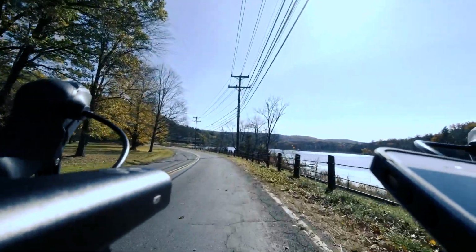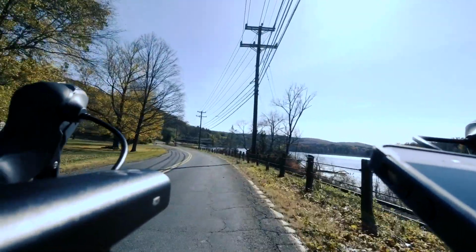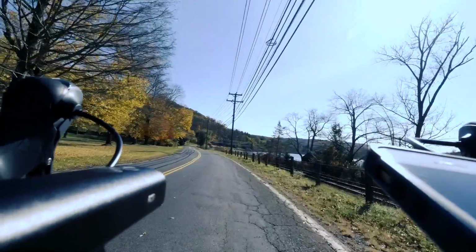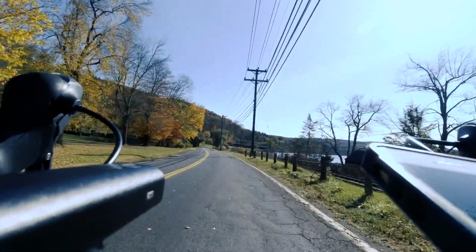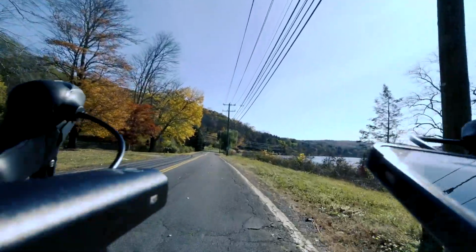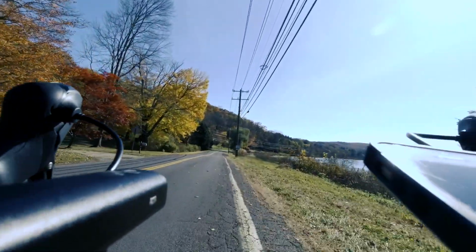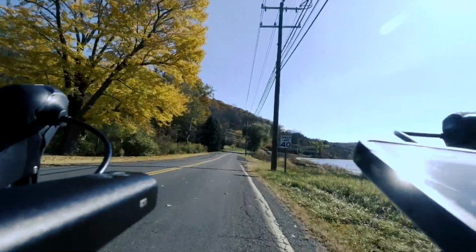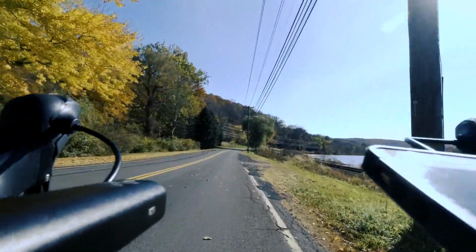Yeah, kind of a moderate to hard effort today because of that one big climb on Fuller Mountain. But yeah, now this road, this is South Kent Road. This is nice because it's fairly flat-ish, and so it helps as a cool down.